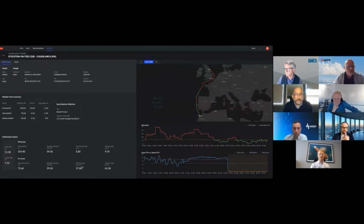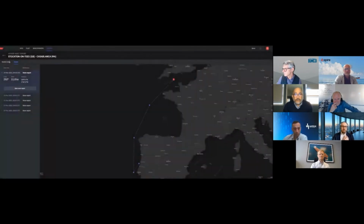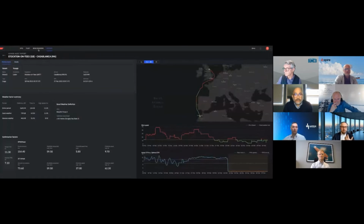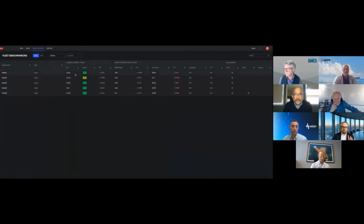So on the bottom left part of the screen, you can see the calculated fuel consumption. Above that, you can see the time periods with the adverse weather and the good weather. And afterwards, we can also provide the data from the noon reports related to the particular events along the route. This helps us to analyze and profile every particular voyage for the last 2 years, and afterwards to benchmark the fleet. So this is like a demonstration stand, and the vessels are anonymized.